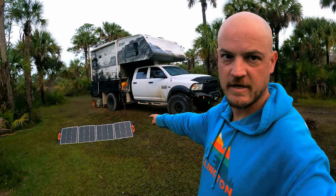harnessing it, and powering the camper. The mosquitoes are super bad out here. They find you so fast. Got the solar panel down, wiring hooked up. Now we're just waiting for the big ball in the sky to come out over there. And then we'll start making some juice. Should be a beautiful day. It's supposed to be 72, partly cloudy, partly sunny.